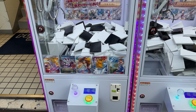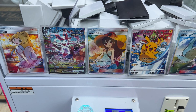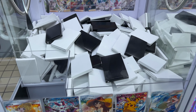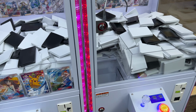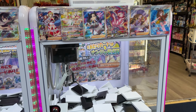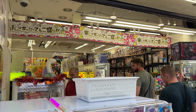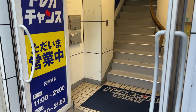Some Pokemon crane machines. Do you believe that these cards are actually in here, guys? I think so, but maybe very far on the bottom. So it will be really difficult to get these. But yeah, Japanese people love these kinds of games. And if one of them wins, usually they have some posters with pictures of the people who actually won it. But yeah, this is a different place actually. We have to go up these stairs to get to the place. Let's go.